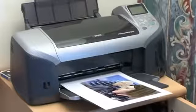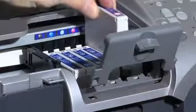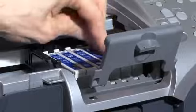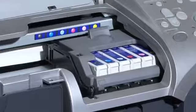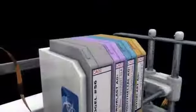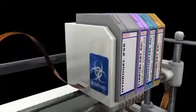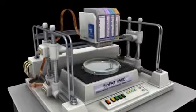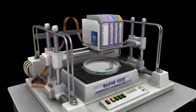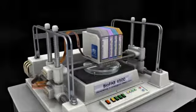Most people are familiar with today's inkjet printers. These are loaded with cartridges of ink that is sprayed onto paper to produce text and 2D images. In a similar fashion, future bioprinters will be loaded with cartridges of living cells. These will then be output from a bioprint head that will move left and right, back and forth, and up and down in order to produce a 3D object.